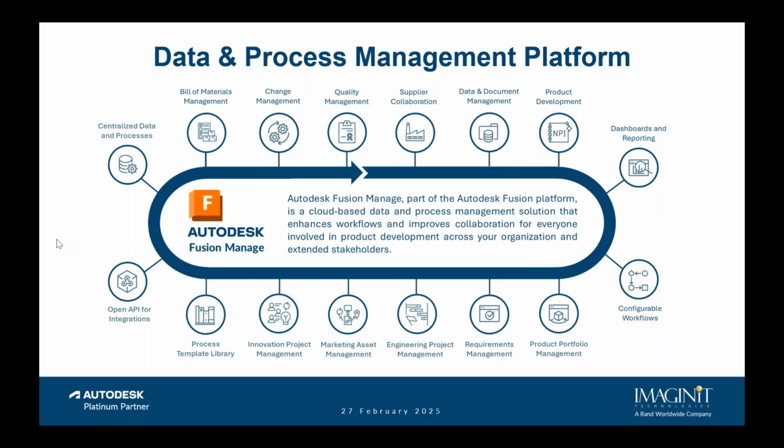And then a process template library, which I'll talk more about in a minute, of predefined, best in class. Autodesk has done a fantastic job of incorporating industry best practices into these libraries. Tyson, if you could go ahead and go to next.